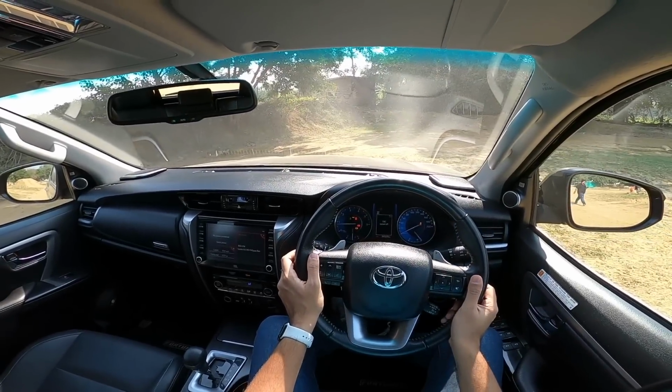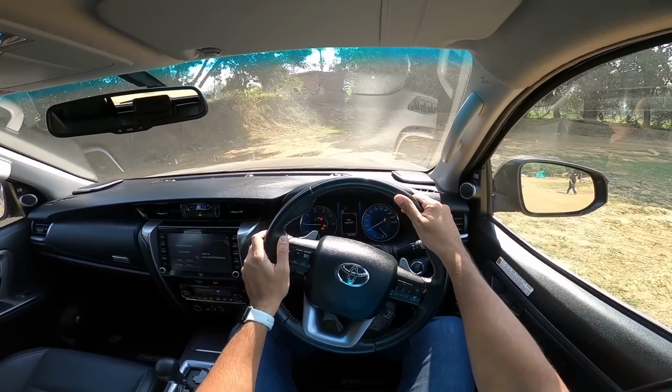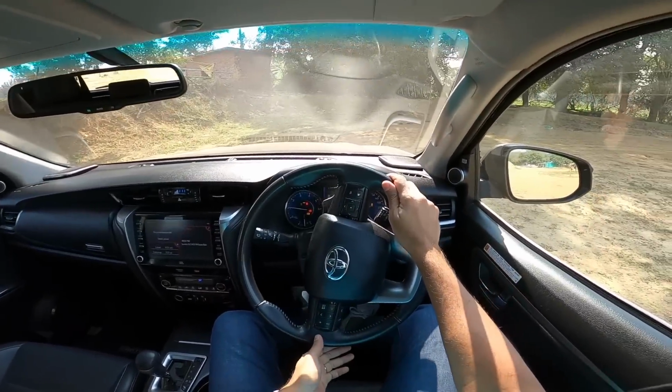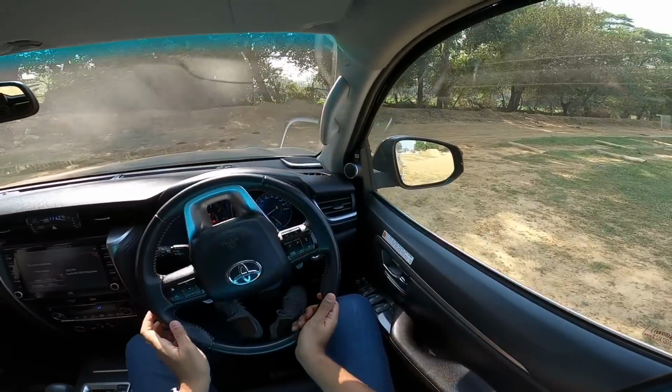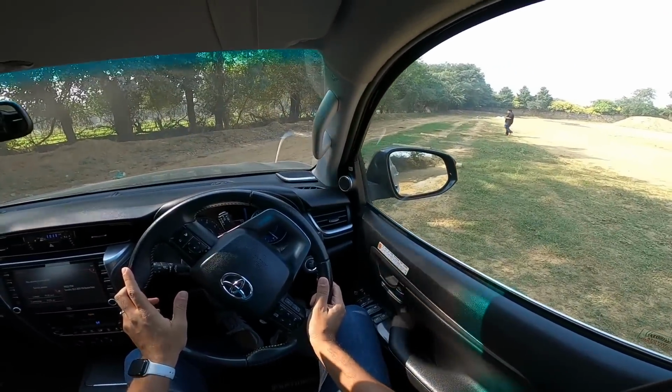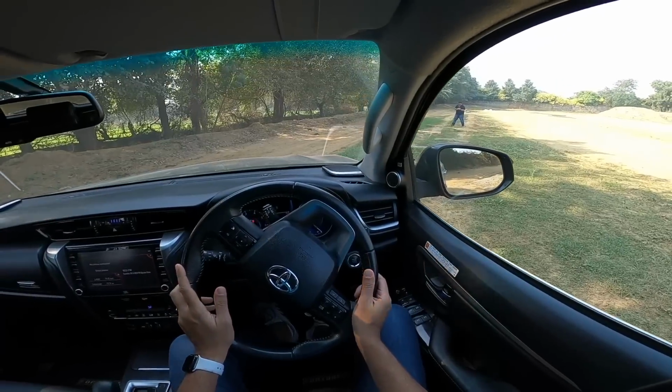And why is it making this sound? ABS sound is coming, so it disables almost all the electronics. Yeah, now it's making some traction control sound, or it's telling me don't speed when you're driving through off-road sections, of course. And here we are at the log section, which is obviously going to be a cakewalk for the Fortuner.